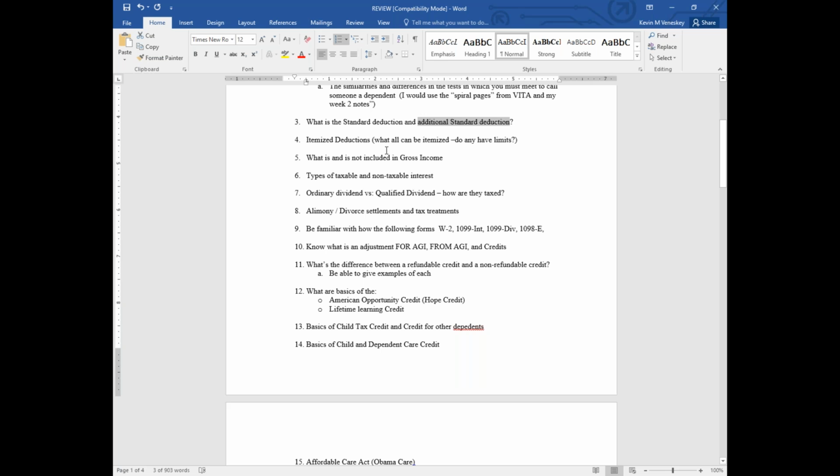Itemized deductions, lots of areas in this one number here. Make sure you have an idea of what are considered itemized deductions and what are not. What's the threshold for things like medical expenses? How much in medical expenses do you have to have in order to be able to claim even the first dollar as an itemized deduction? What's the limit on those state and local taxes? You can only claim so much a year.